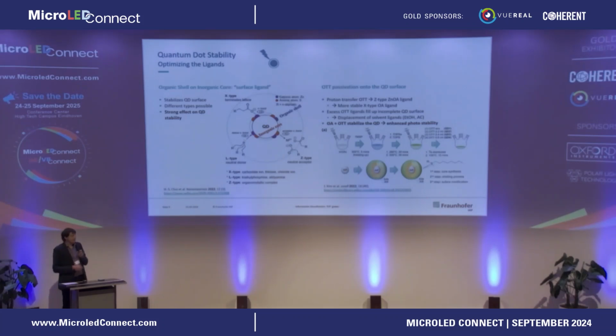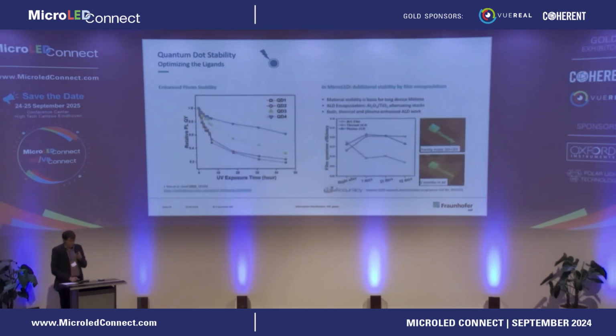And after synthesis, you may, for example, even end up with solvents in your ligand shell, which you want to replace with more strongly bound ligands. And after doing ligand exchange here with a specific type OTT ligand, we could show by increasing the applied material onto the shell.